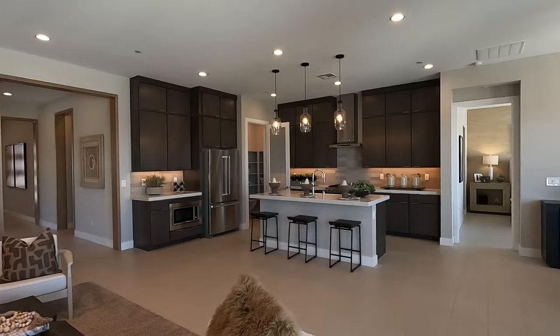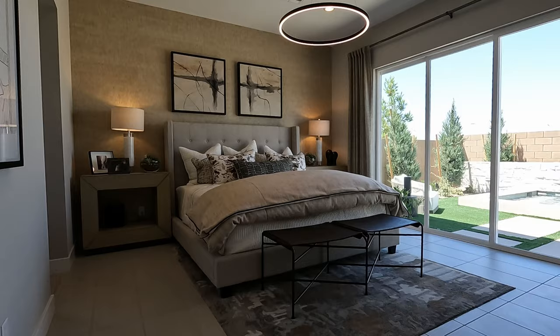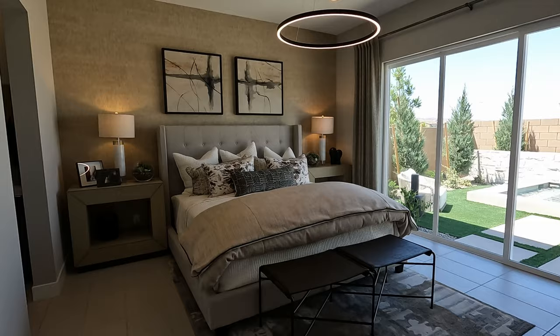And welcome back in. Let's go ahead and take a look at the primary suite. We're right here in the rear of the house. 16.1 by 14 square feet. They pulled the tile as well. I love it. Love it when you get nice hardwood or hard flooring throughout.